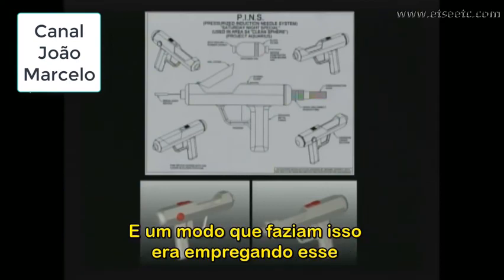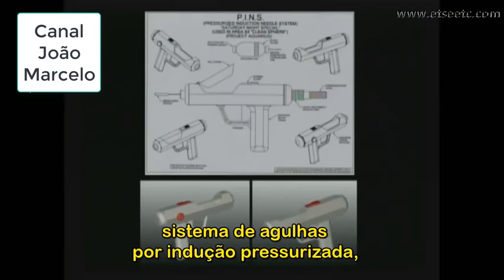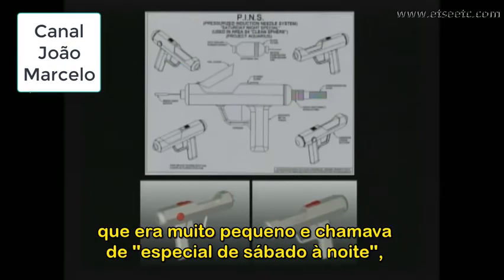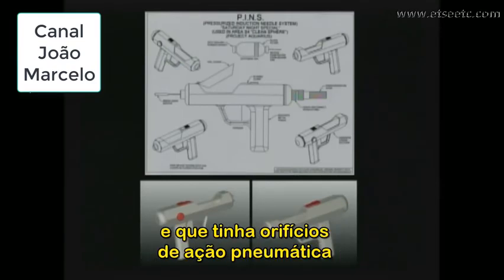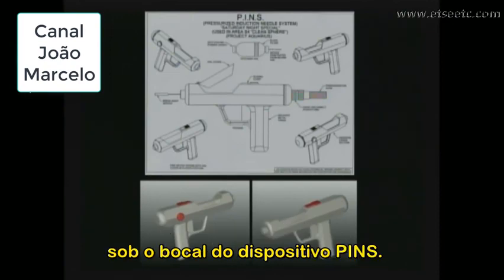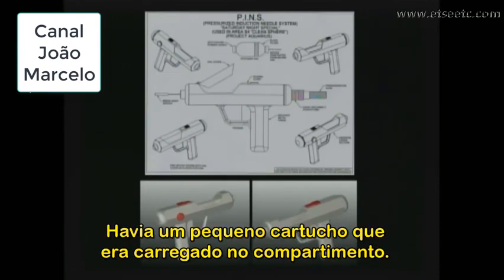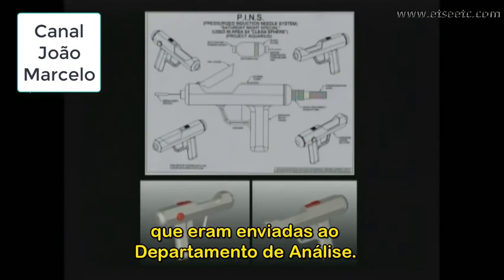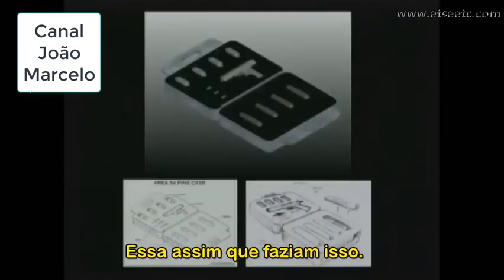And one way they did that is to use this pressure-induced needle system that Dr. Dan Burisch personally told me was very small. He called it a Saturday night special, and it had a pneumatically actuated hose off the aft end of the device. There was a small cartridge that was loaded right inside the shaft here, and you could take the tissue samples that was sent up to the analysis department. So that's how they did that.